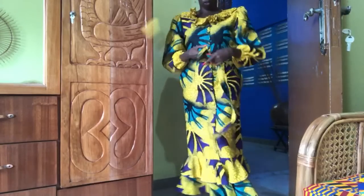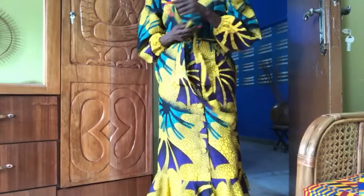And then let me just show you the pockets, of course. Everything has a pocket. So these will be on the site eventually when I actually perfect it. All we gotta do is just iron that down. The ruffles, I love it.